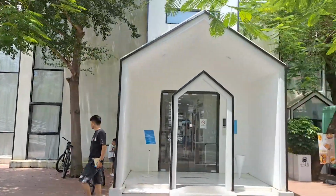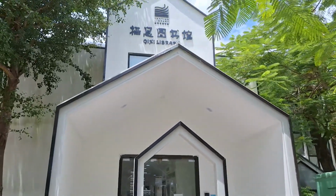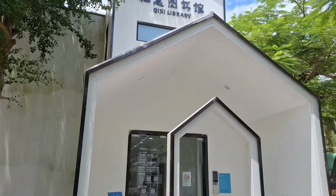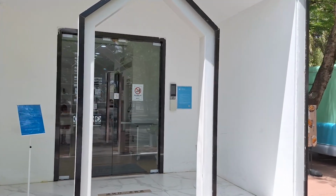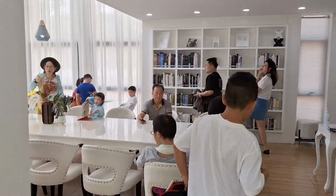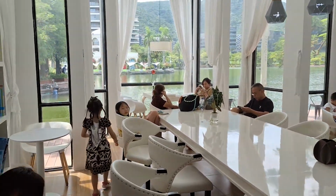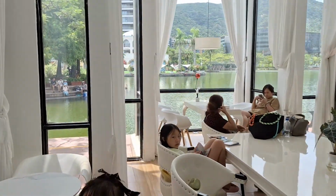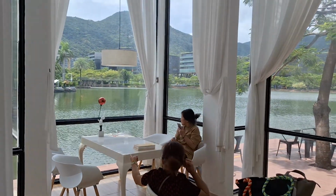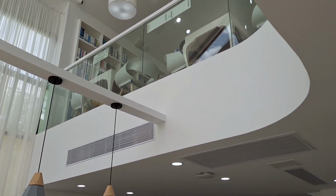Hey, then besides the lake, I realized that there's another miniature library. It's like a church, but it's actually a library, you see? CC library. Let's go. Quite interesting. Okay, so you actually have a library by the lake. Nice. There's level 2.